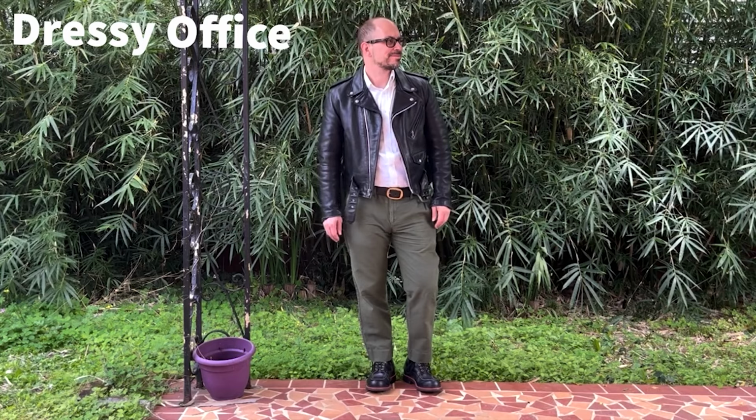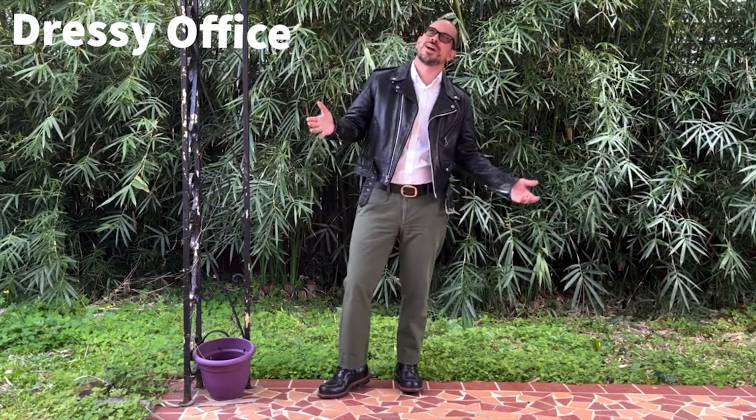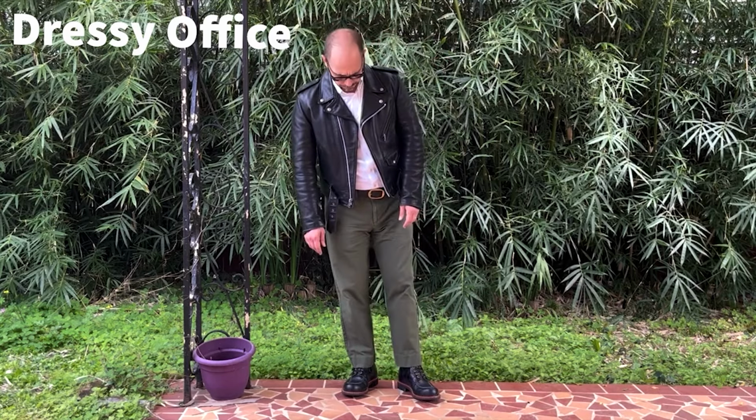And I think the whole thing really comes together nicely. And the dressiness of the shirt, of the base outfit, makes a kind of fun contrast to the jacket, and one that almost gives a rock and roll vibe in my mind.